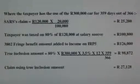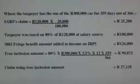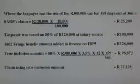the code 3802 amount. To illustrate a few examples, I will use the company car calculator in WinTax 2016, which shows both SARS's claim calculations as well as what should actually happen when you use Treasury's true inclusion amount method. Treasury's true inclusion amount is the fringe benefit amount which should have been added to taxable income if you take into account days of usage and mileage figures.